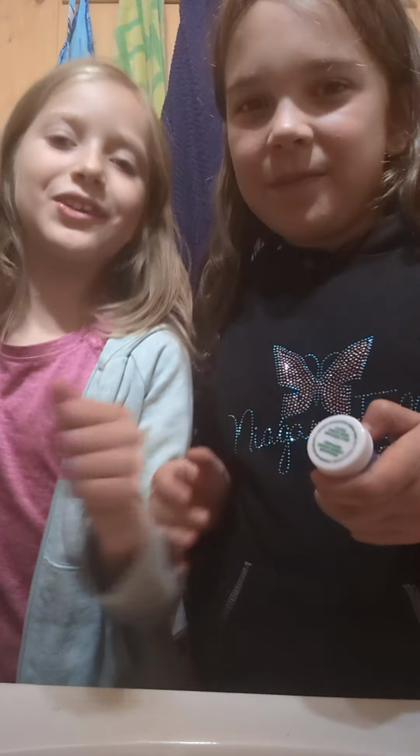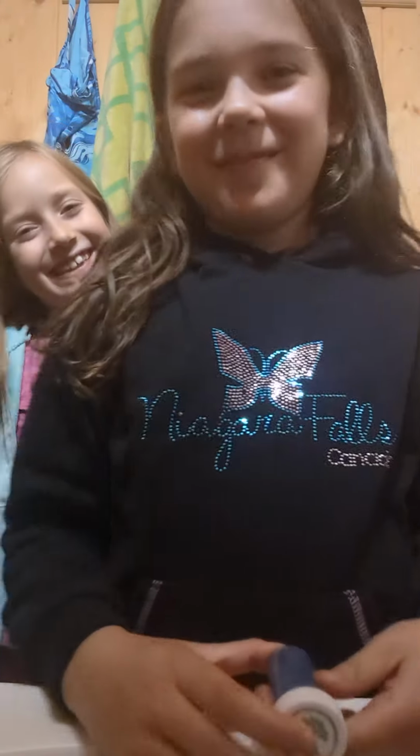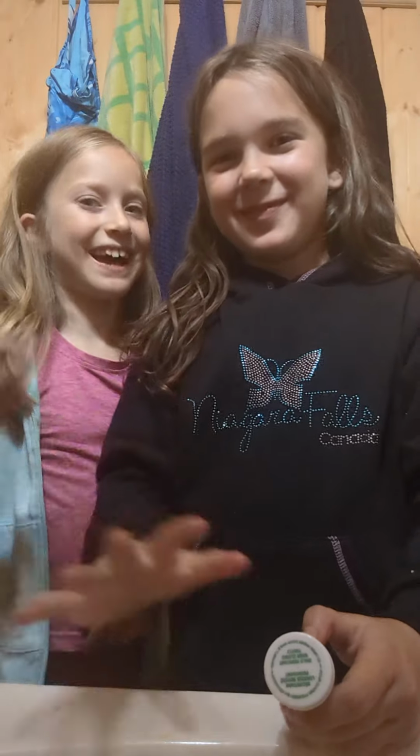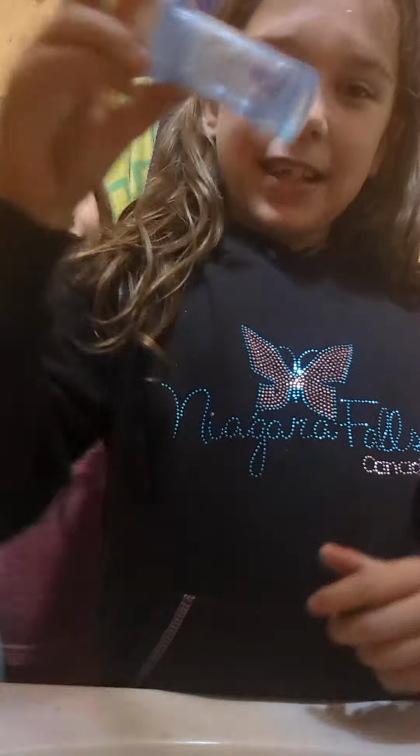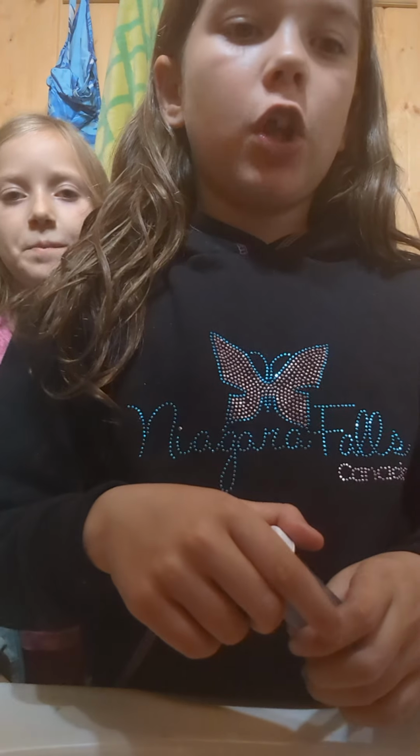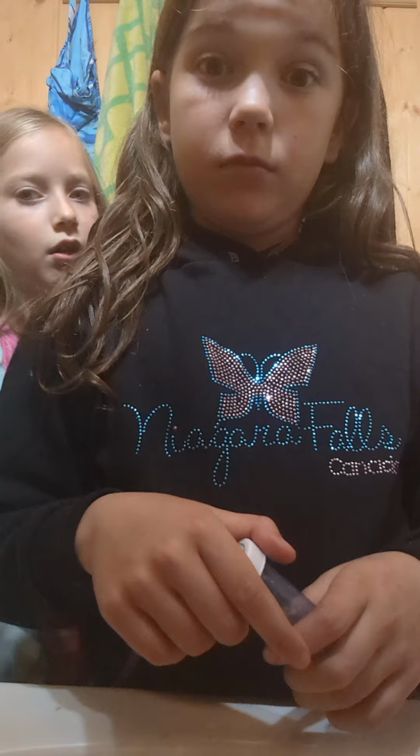Hey guys, so I need to tell you something. I have a skincare routine, but I don't have my stuff. So today I'm gonna be doing the same thing as Emma does for her skincare routine. All right, so let's get started. What is this? This is cleanser. We didn't have enough in the bottle and it won't come out, so I just put some in this little thing. Cleanser gets everything off. So take some out of here.